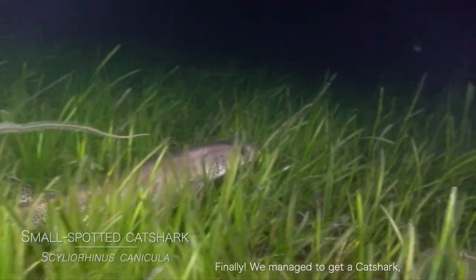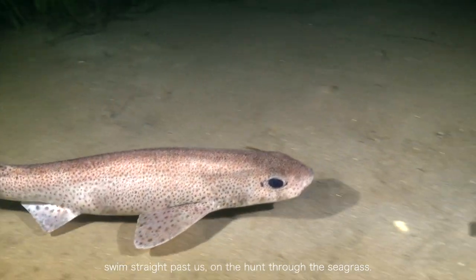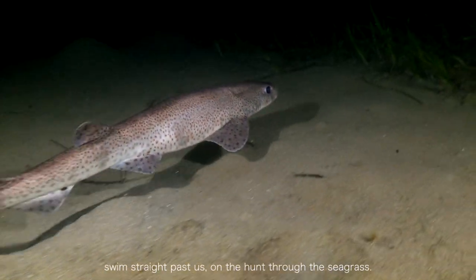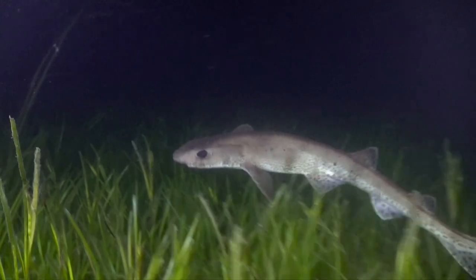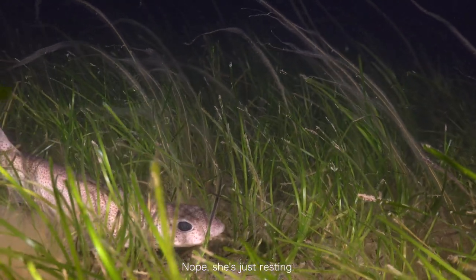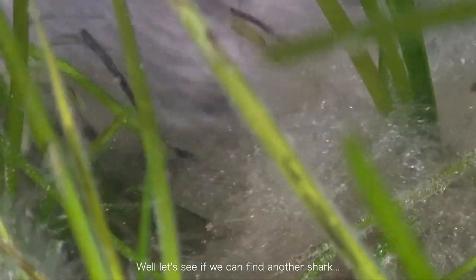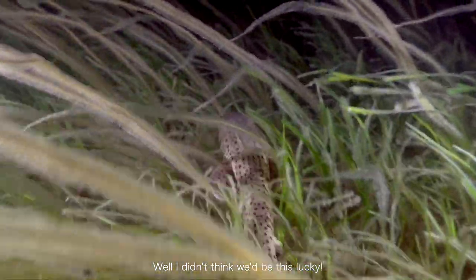Finally! We managed to get a catshark. Swim straight past us, on the hunt through the seagrass. Let's see if we can see where she goes. Nope, she's just resting. Well, let's see if we can find another shark. Well, I didn't think we'd be this lucky.